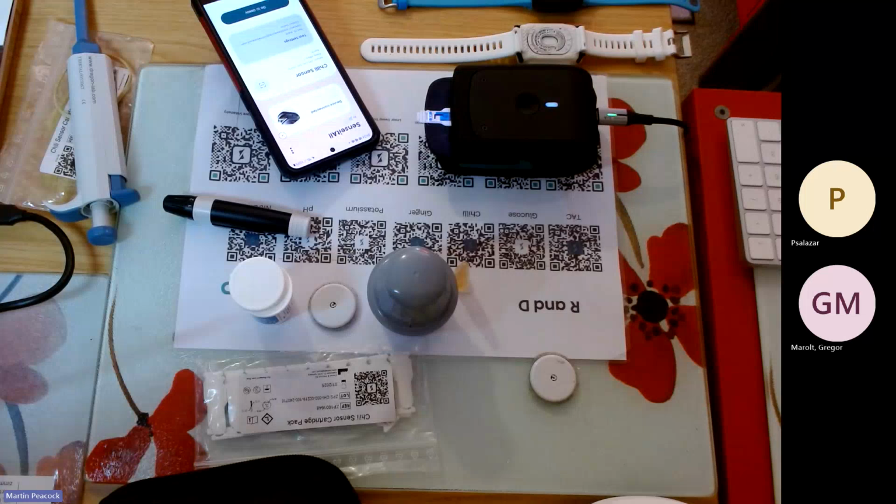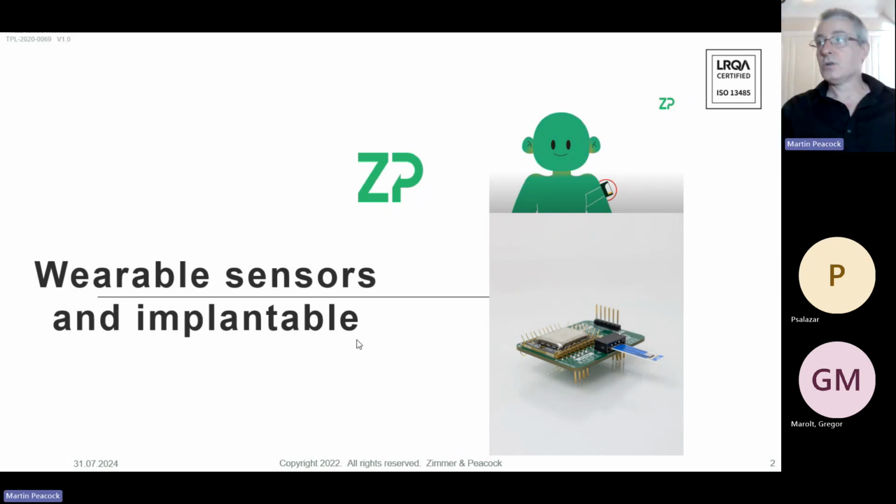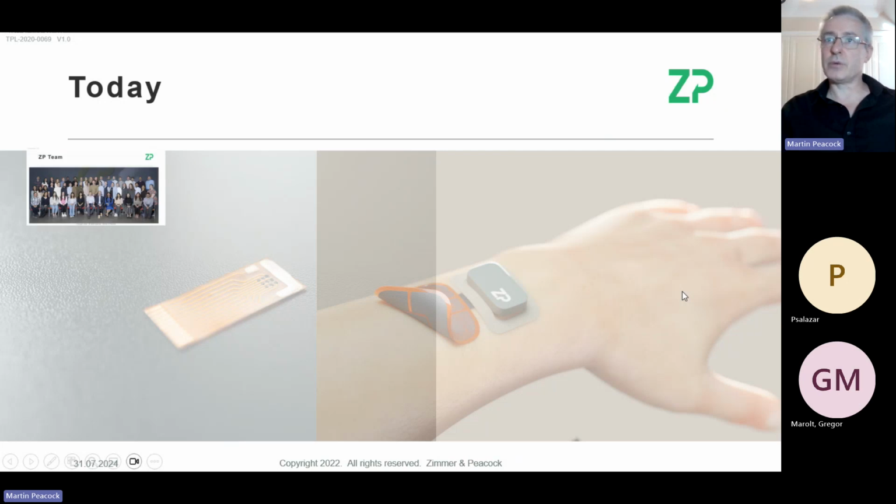As I say, we split this. We used to have a bit of a packed webinar where we did wearables and IVD, in vitro diagnostics, at the same time, but it's just too much to do both of those things at the same time. So we split this one out. With all that said, let me go forward a little bit faster. Today we're going to very briefly introduce Zimmer & Peacock. Your time is very valuable, and I don't want to spend all the time talking about ZP.